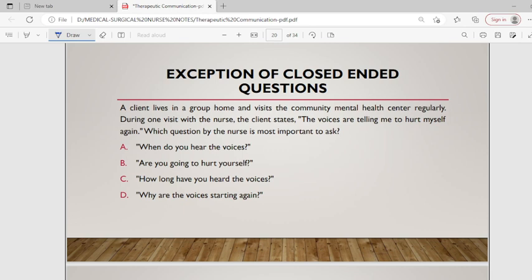When do you hear the voices? Are you going to hurt yourself? How long have you heard the voices? Why are the voices starting? Of course, this one can easily be eliminated. We are saying never ask the patient why. Okay? How long have you heard the voices?